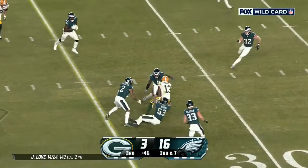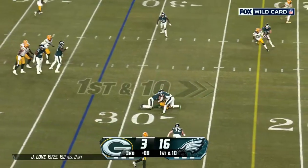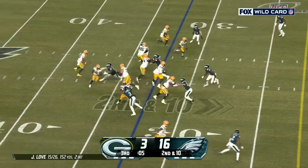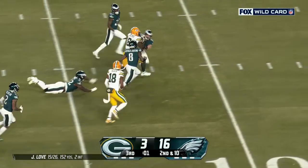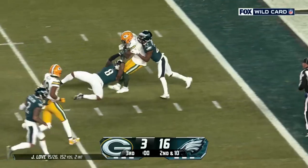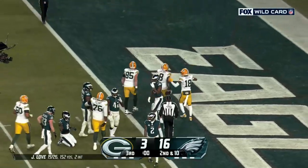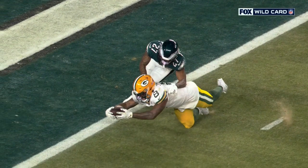Love dips it into Wicks, holds on. Love, quick throw, traffic again, bobbled around and danger. On the give inside, Jacobs breaks the tackle. Straight ahead he goes. Josh Jacobs taking everyone with him inside the 5. And he's down. He's in. Touchdown. Wow. It's going to be close, and then he's probably down.